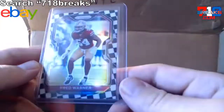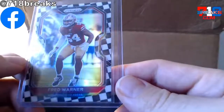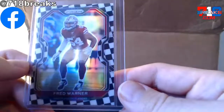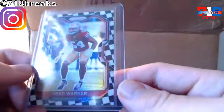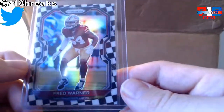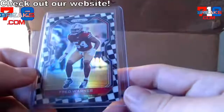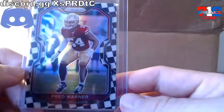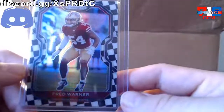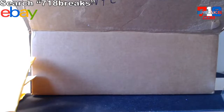And you got a short print checkerboard out of 2020 Prism. Very nice. Fred Warner. I believe these were only found in Prism Gravity feeds. So these are short printed, these checkerboards. Very nice. Thank you so much for your purchase, Bret. I will get these packed up and shipped out to you ASAP.